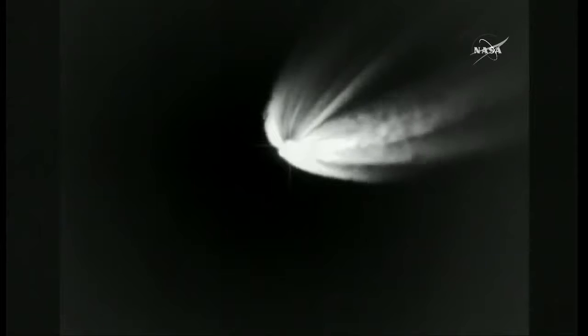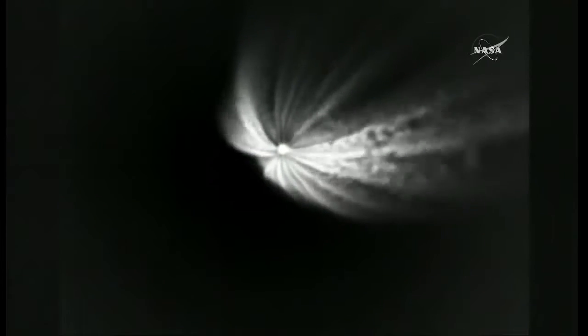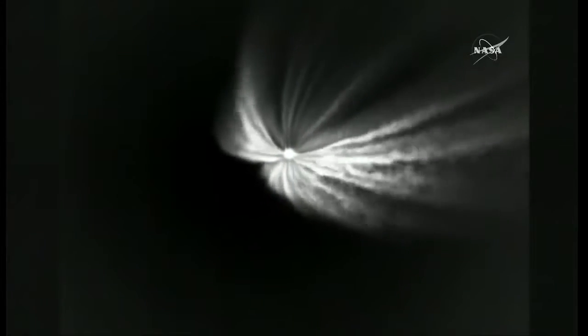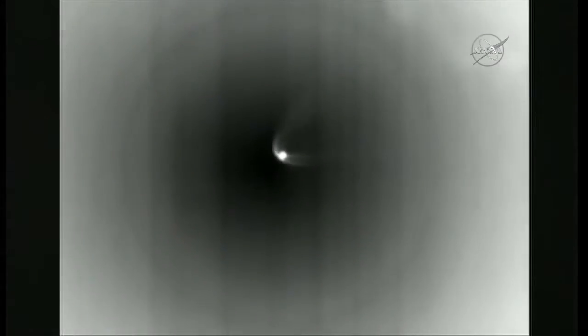Boost phase cooldown has begun. Togo pyro valve has been fired. Moving the throttle to 5 G's. We're 3 minutes 50 seconds into flight, and we're nearing booster engine cutoff, or BECO. Back to 4.6 G's in preparation for BECO. Boost phase cooldown has completed. And we have BECO. Shutdown looks good.